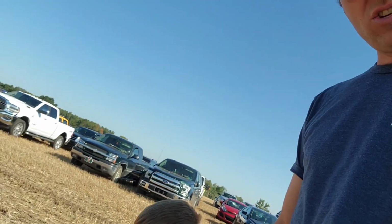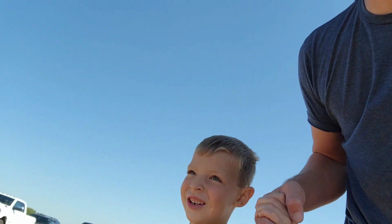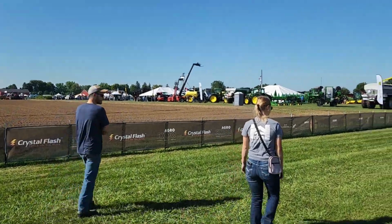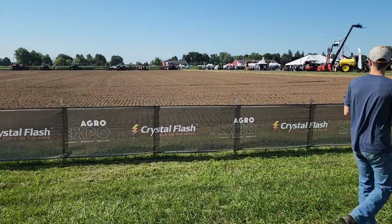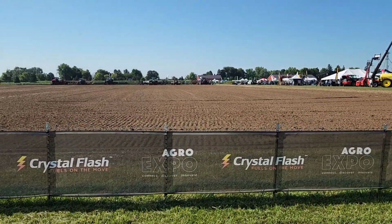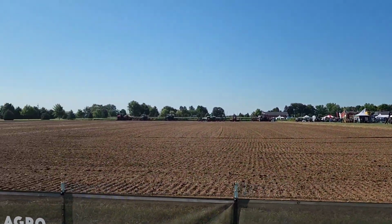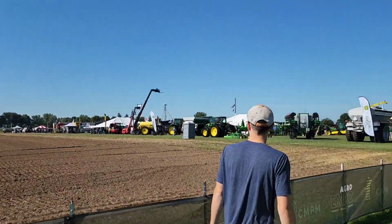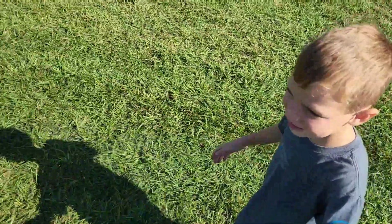All right, we've made it to the show. What do you think we're going to see here? Lots of tractors. Yep. Let's go see. We got Brock and Anna. We got tractors. They've moved stuff around a little bit. Look at how beautiful their dirt is up here. Oh my goodness. Very nice. All the stuff is pretty clean too. They did a good job cleaning up the equipment, didn't they?